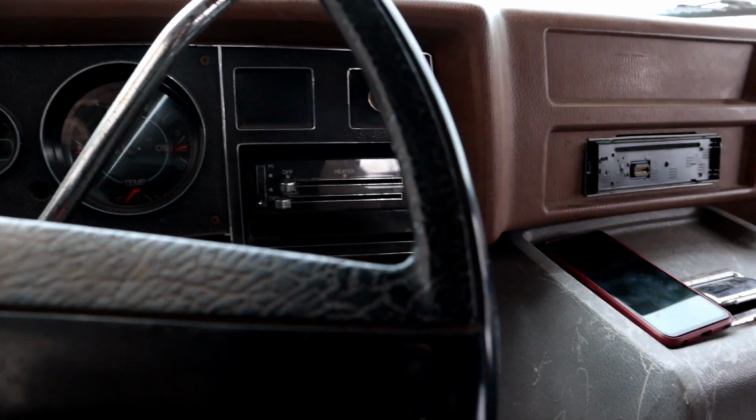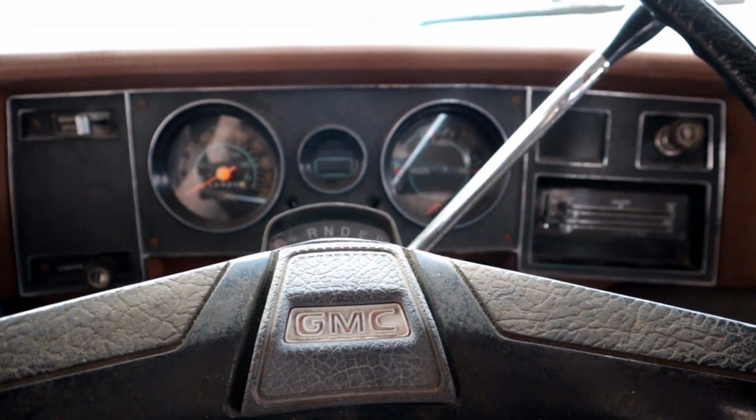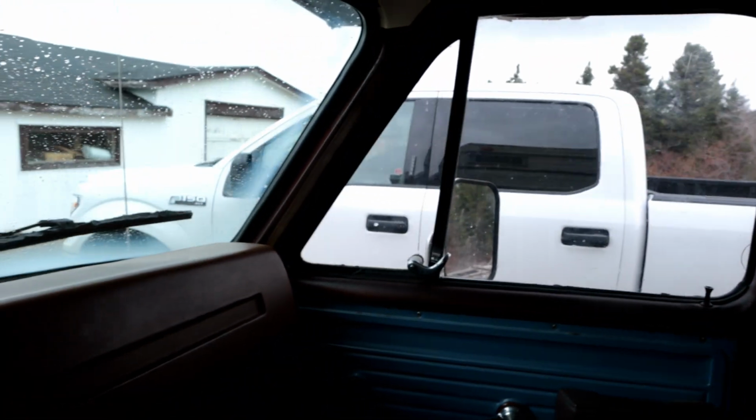Just arrived back to its home. Just listen to that engine run. That is the smoothest yet. It's just happy to be. There's them just behind me.